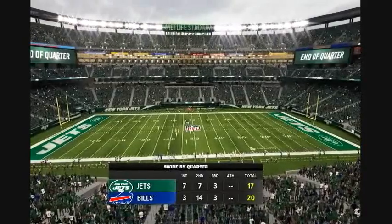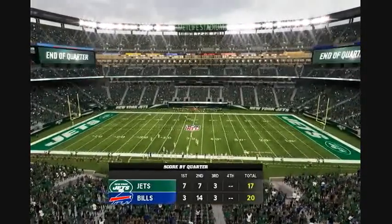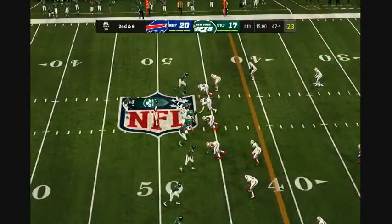As they come to the line, they will not be able to get off another play as time has run out on this third quarter. We'll return with more after this. You're watching the NFL on EA Sports.